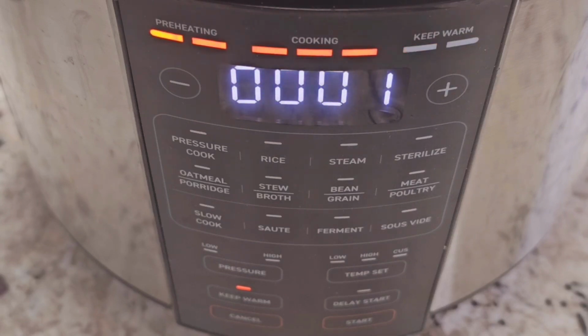It will release the pressure and just keep warm until you have entry back into your house, or till you get back to the pressure cooker. And let's say a day passed and the water evaporates on the bottom and there's nothing left, then it will just shut off. Built-in safety features for you guys.